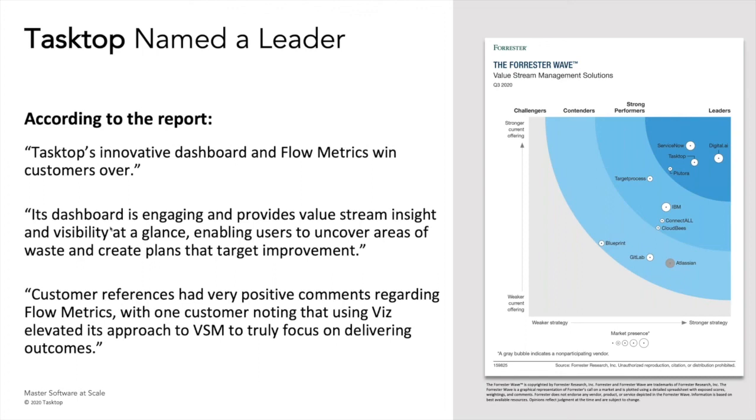So the Forrester Wave, which came out mid-July, just a couple of weeks ago, established the space of value stream management and ranked the vendors in it. And at Tasktop, of course, we are pleased to have been named a leader. And if you're familiar with any of these vendors on the slide, you may have an inkling that they don't all do the same thing.